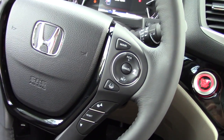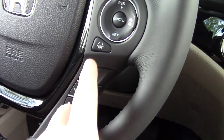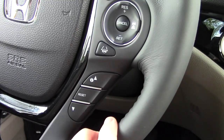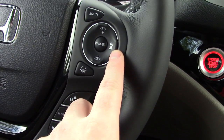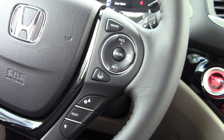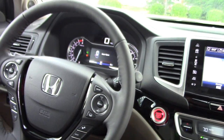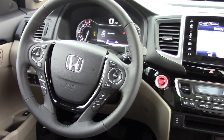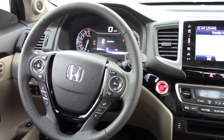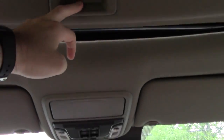So this vehicle does have the button located right there, which is your lane keep assist, and then right here is your smart cruise control. Lane keep will keep you in the lane without touching the steering wheel, and the smart cruise control will keep you from touching your brakes, and it'll keep you basically a certain distance away from the car while you're driving.